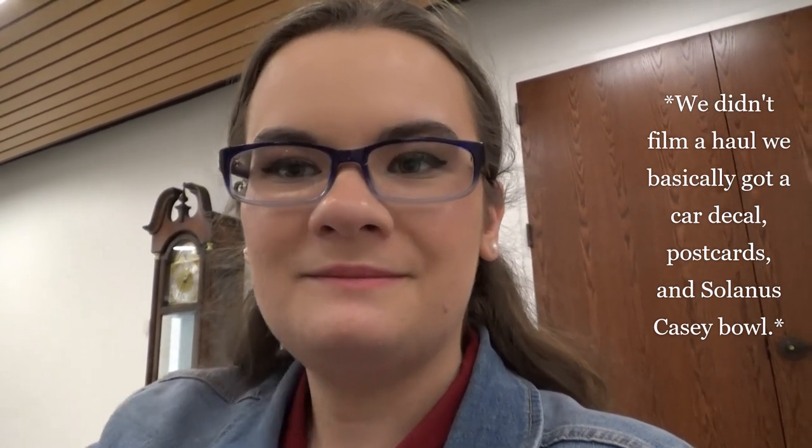We're just wrapping up here at the Solanus KC Center. We got to see a lot of cool things. The bookstore's kind of small, but pretty decent stuff in there. We'll show you a little haul of what we got. So yeah, we're going to be heading out, finding some place to eat. That's what we're up to next.